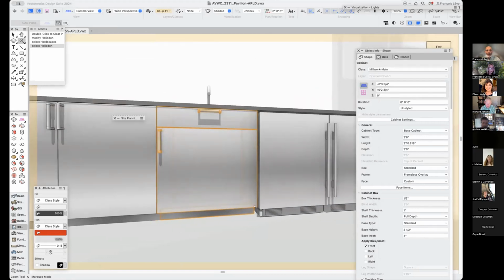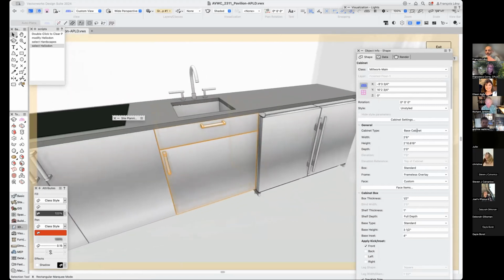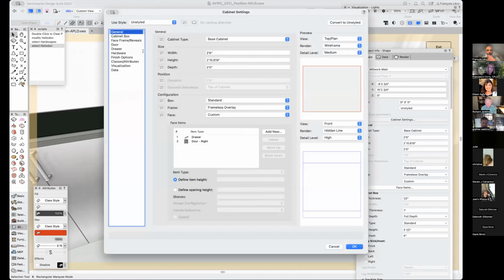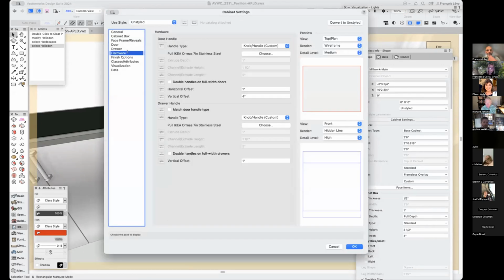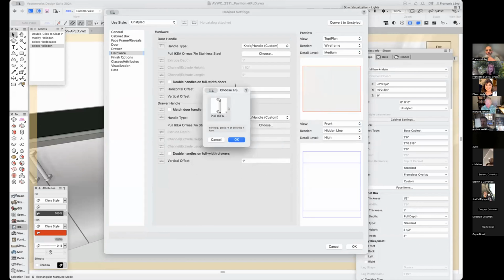And so rather improbably, it has added a handle on that, which I'm not going to have. So let's go ahead and fix that. If I go to hardware, for the drawer handle, there's a whole library of drawer handles to choose from.